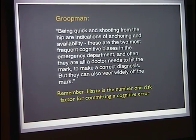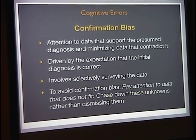So Groopman says that being quick and shooting from the hip are indications of anchoring and availability, and that these are the two most frequent cognitive biases in the emergency department, and often they're all a doctor needs to hit the mark to make a correct diagnosis, but they can also veer widely off the mark. So you really need to remember that haste is what forces you down this pathway, and just to be aware what type of thinking mode you're in and try to use some techniques to overcome cognitive biases.